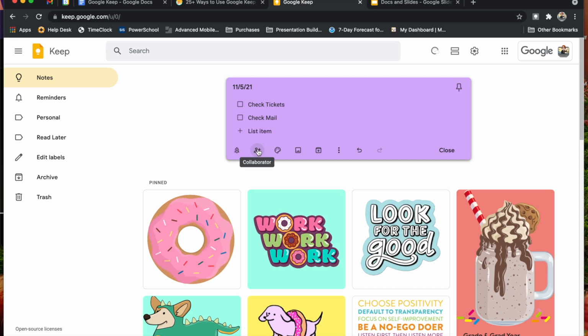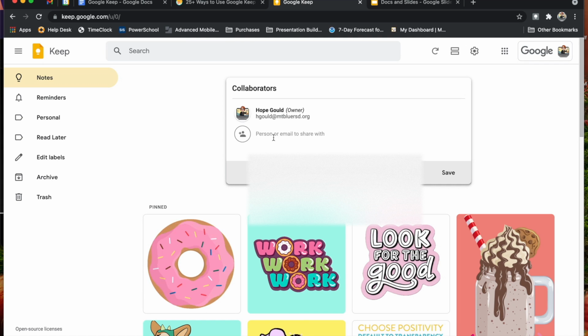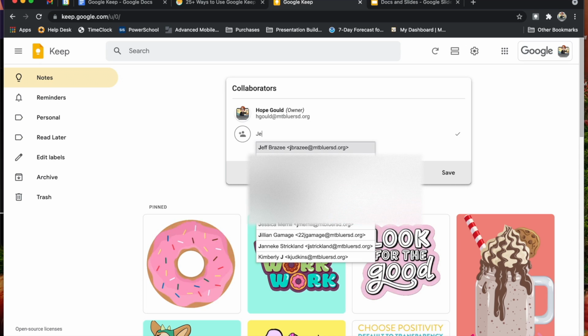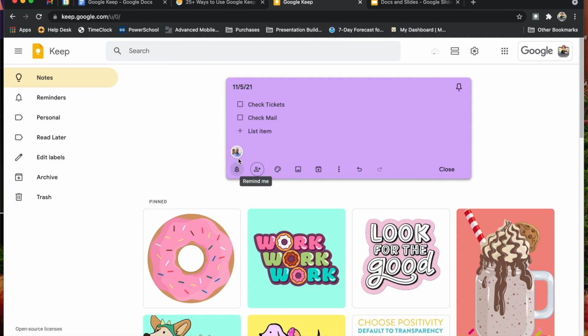At the bottom of the note, you can also add collaborators. If your to-do list needs to be seen by someone else, or you're working on a project with a collaborator, you can add them here by typing their name and selecting the correct email from the directory.